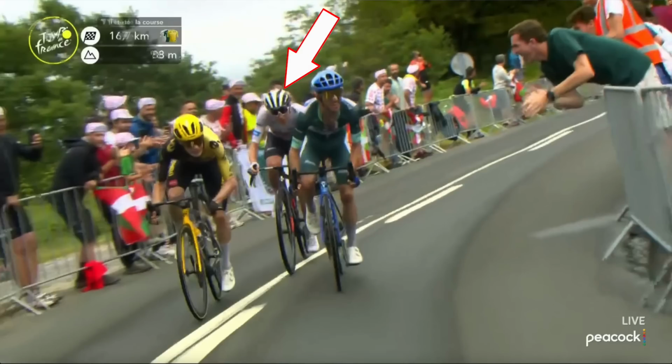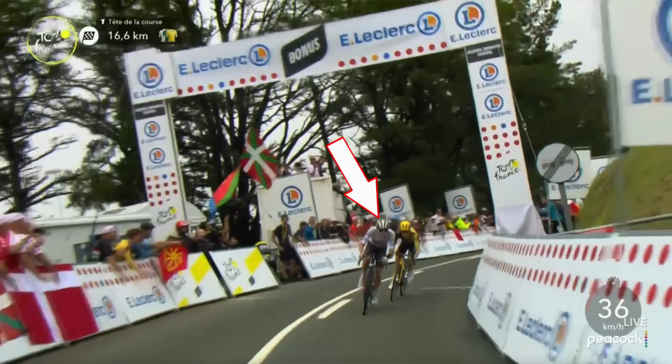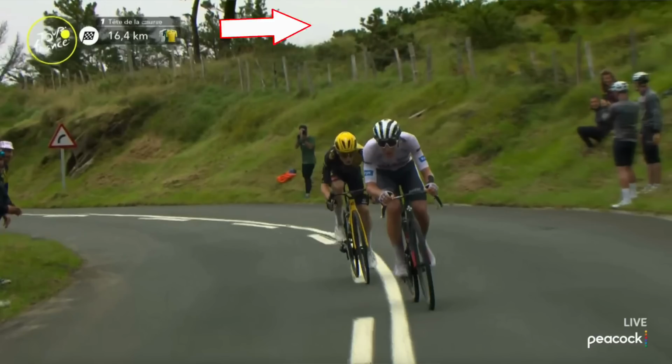Tadej Pogacar is locked onto his wheel, and he starts his acceleration at just under 50 meters to go, and then just blows the door off of Jonas Vingegaard to take the 8-second time bonus. But Jonas Vingegaard takes the 5-second time bonus for second, so that's only 3, and Simon Yates gets 2 seconds for third. Now we look up at the front there. Jonas Vingegaard's locked onto the wheel of Tadej Pogacar, and Pogacar wants to go to the line.